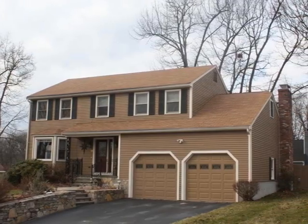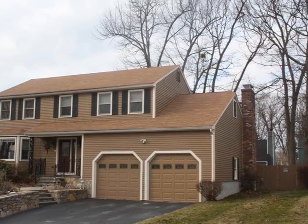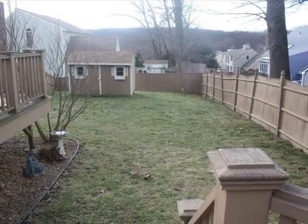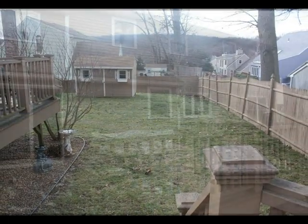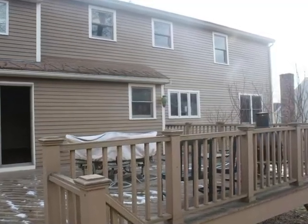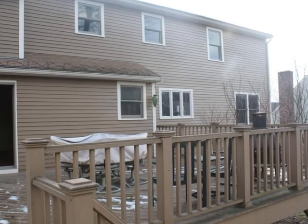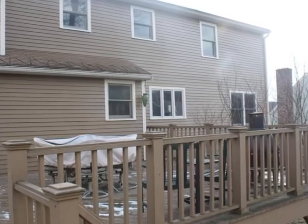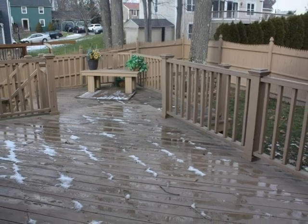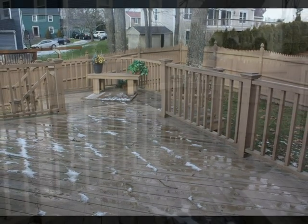Located in the desirable Misco Estates area of Worcester. This carefully maintained home is ready for you to move right in. With the fenced-in backyard and large pristine deck, you will love outdoor living, cooking, and lounging. Imagine the fun that awaits us as spring rapidly approaches.